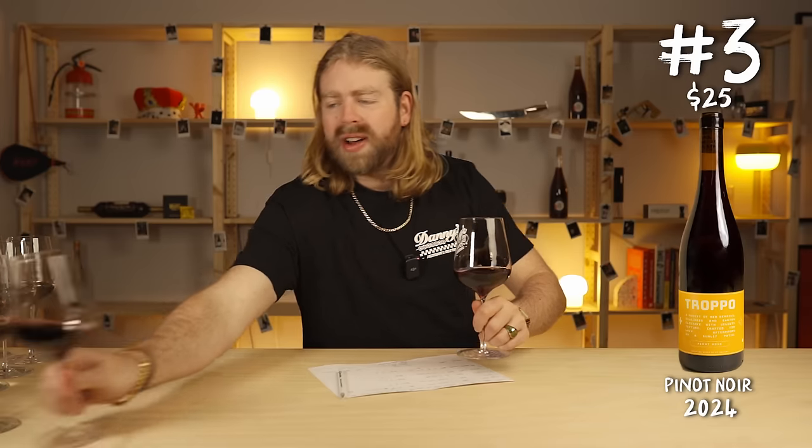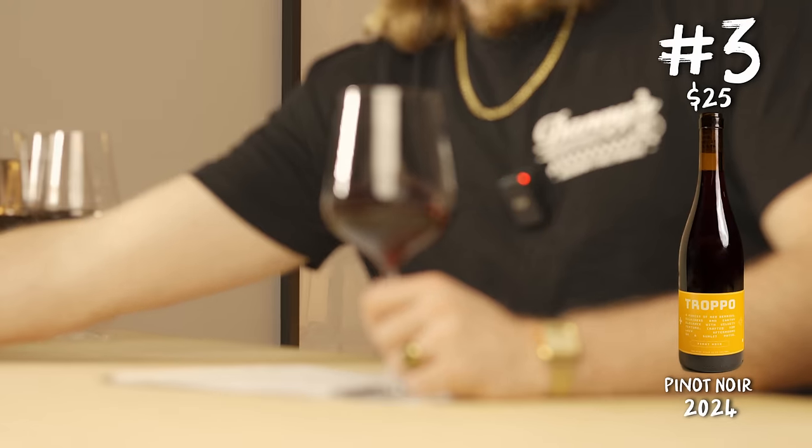I'm so rattled, dude. What's going on? Okay, this is embarrassing. It turns out that one of these wines is just sitting more in the light than the others, so it looks way darker.